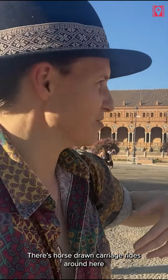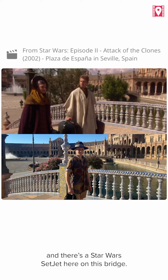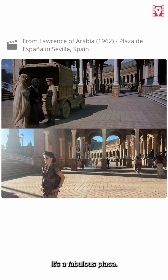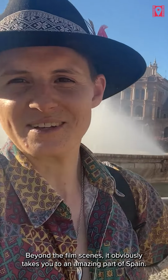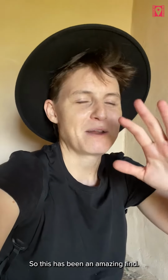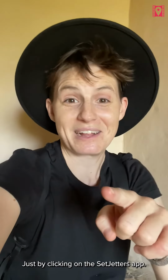There's horse-drawn carriage rides around here, and there's a Star Wars SetJet here on this bridge, Lawrence of Arabia scenes all inside here. It's a fabulous place. Beyond the film scenes, it obviously takes you to an amazing part of Spain. So this has been an amazing find just by clicking on the SetJetting app.